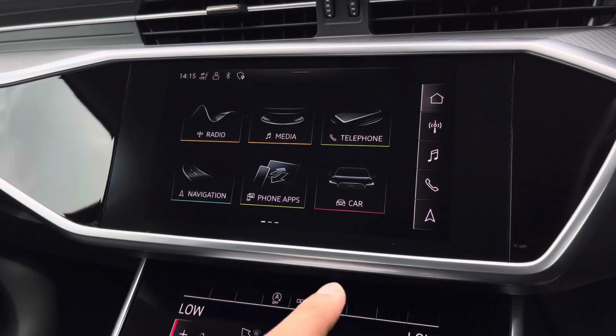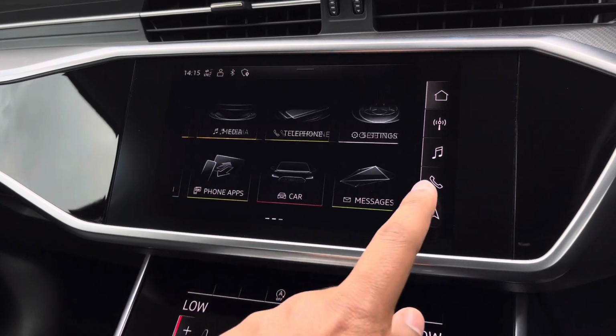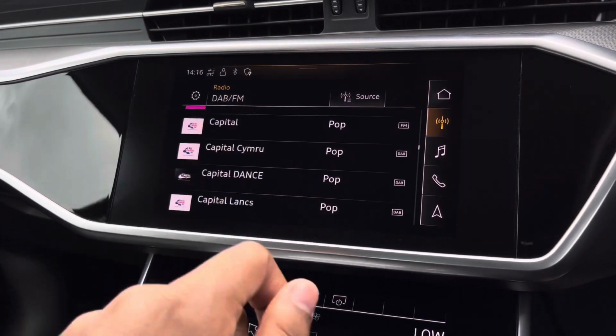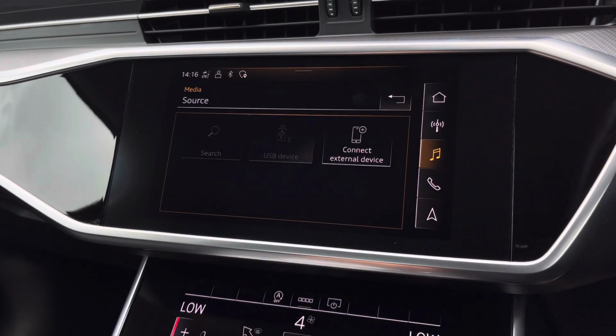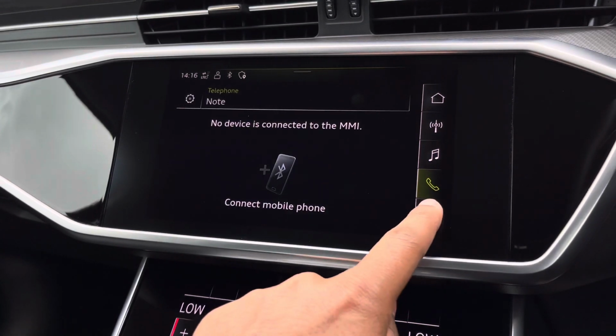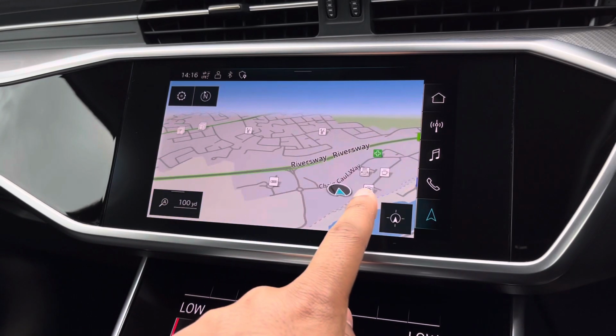As standard, we have the 8.8-inch multimedia interface Navigation Plus display screen, with functionalities including DAB digital radio, so you can listen to your favourite radio stations, media controls with various sources such as Bluetooth and USB, telephone equipment for making those hands-free calls, as well as navigation with 3D mapping, so you can easily find a destination.